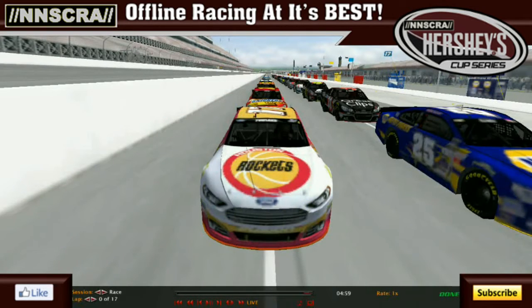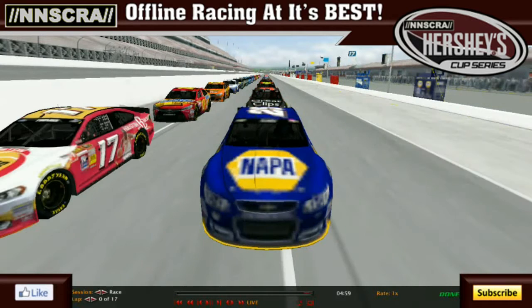Alongside him, Tristan Foulkes in the 17. He ended up having a pretty rocky race last week at Tennessee. He probably would have run well, but he got caught a lap down early. And as a result, that really hurt his chances of a good finish.